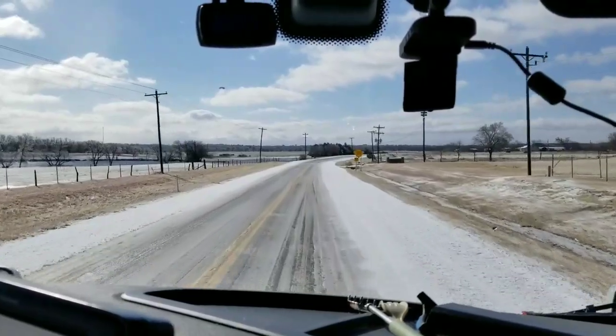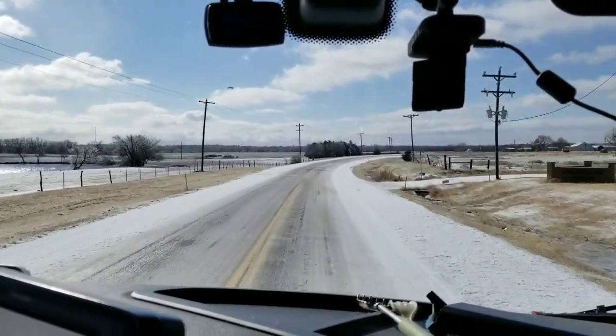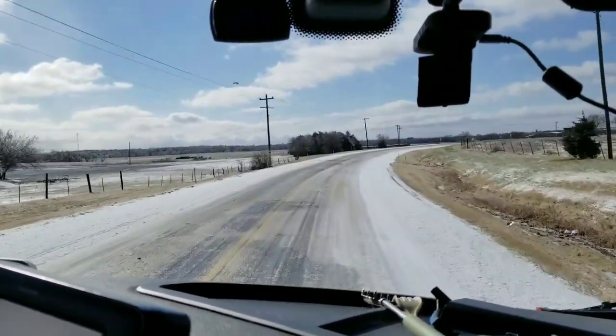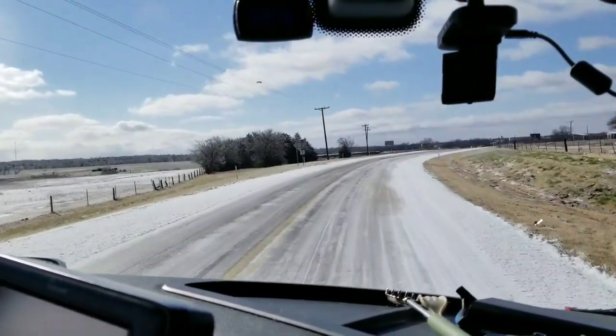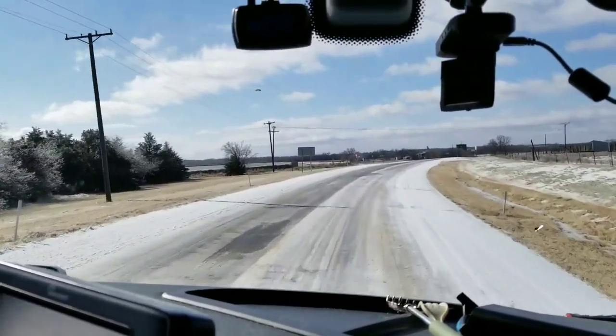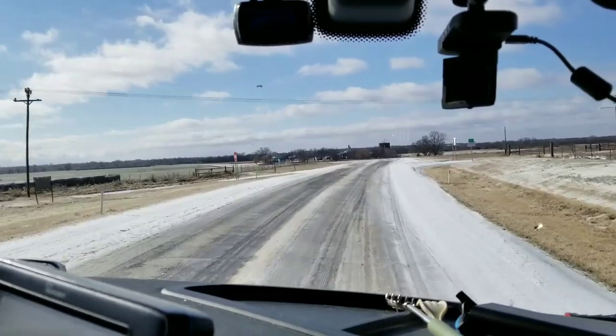Stops pretty good, actually. Did a little bit of test braking. That's one thing you should do if you're rookie drivers. Try test braking to see what conditions are. This is an ice and snow mix. As it gets warmer, they should take a blade to it.